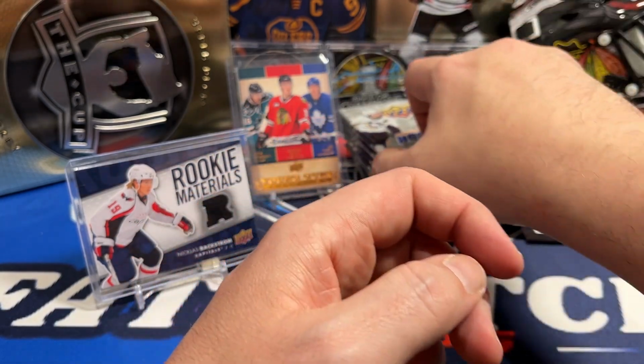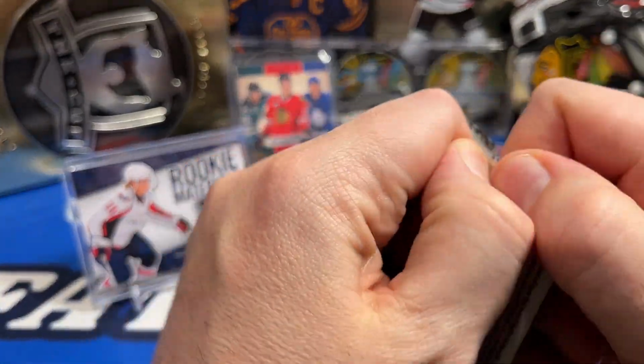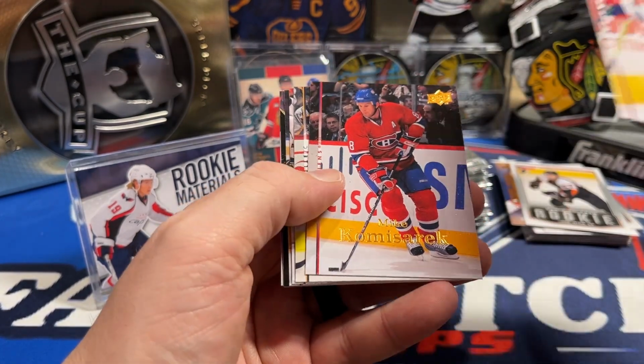Steve Montador, Brett McLean, Marian Gaborik, I've seen that one, Frederick Sjostrom, and Dennis Tolpeko, or Tolpico. I have not seen Dennis before, or Denis, as they say. So that's new information for my head, so I'm struggling with the pronunciation. Alexander Frolov, Donald Brashear, this is that.